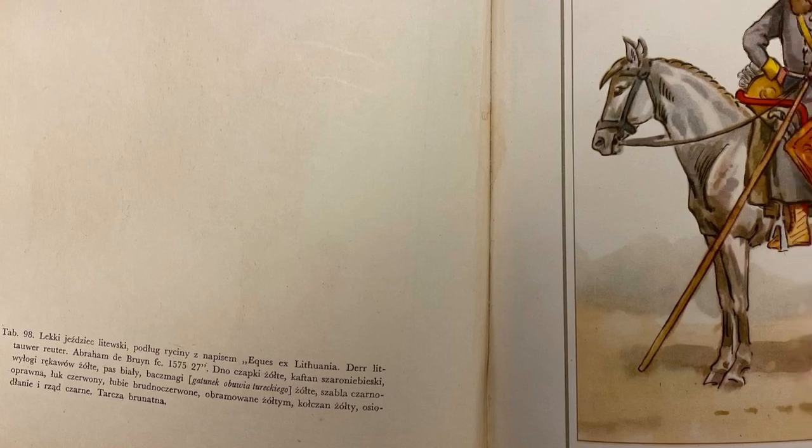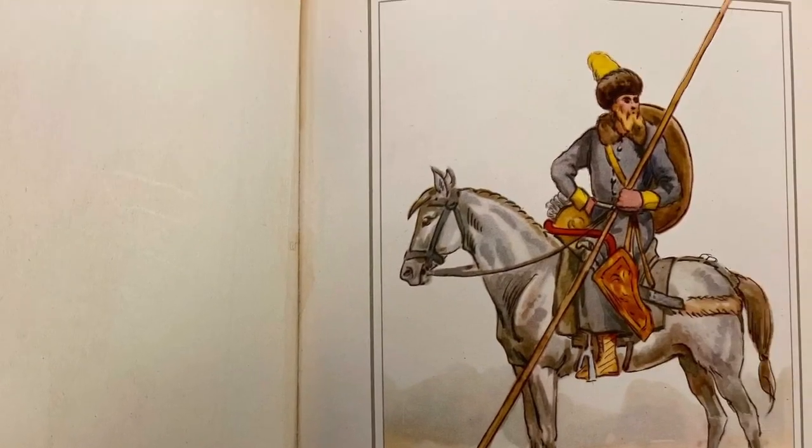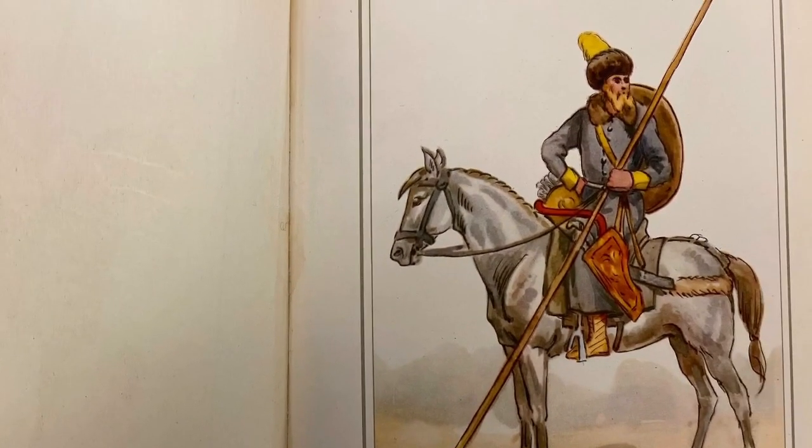This is a Lithuanian cavalryman, and he's got the lance, the shield, and also bow and arrow. So quite versatile. Fairly similar to the way the Ottoman cavalry performed. So kind of did a little bit of everything, heavily armed, but also quite maneuverable.